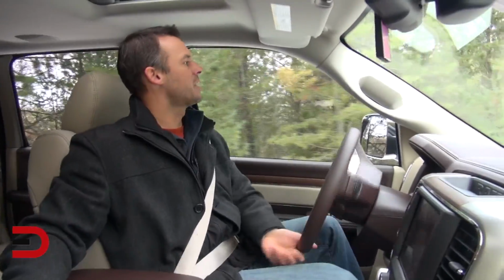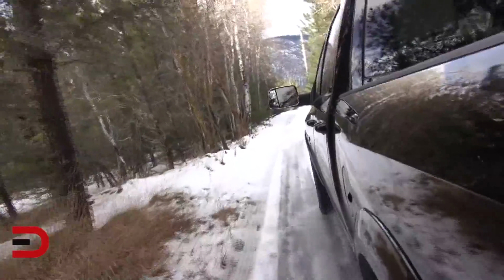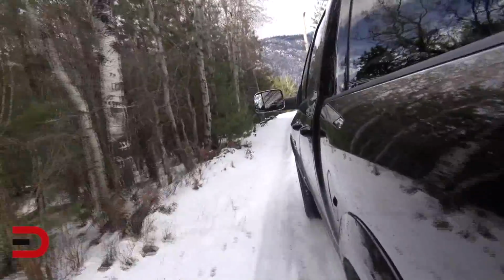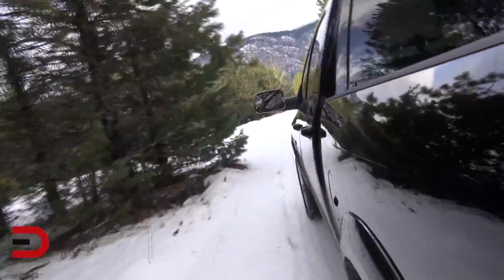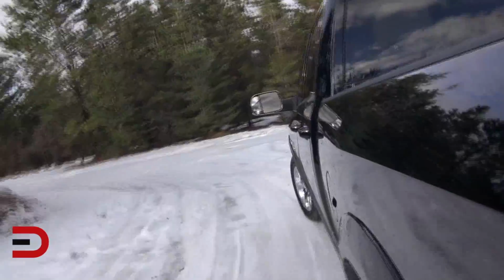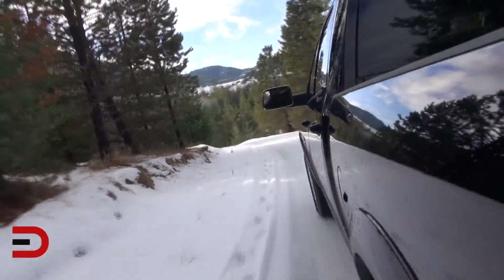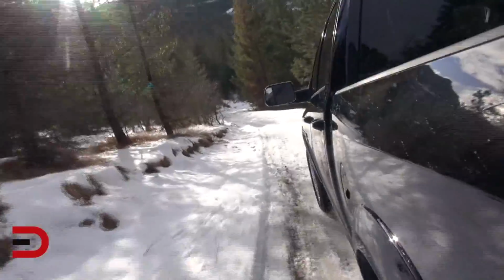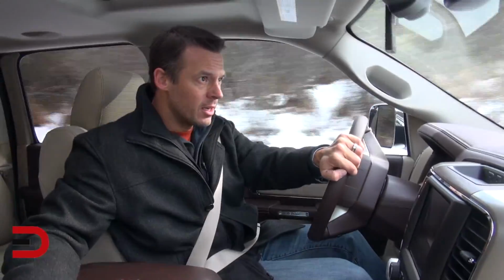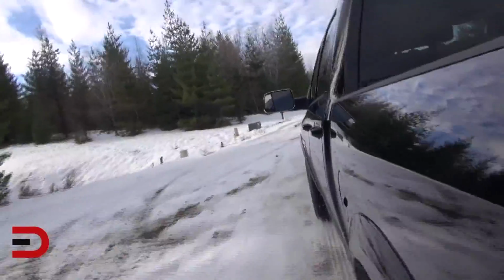You know, every once in a while I feel myself sliding, but the way this is configured, it's not letting me slide too much. It sure is beautiful country out here, isn't it? North Idaho is just a beautiful place. They call it the Gem State. Drive long enough and you'll find some hidden gems. Just imagine if you were in some deeper snow and rougher terrain, this thing would still handle just as good. I like it. I like it a lot.